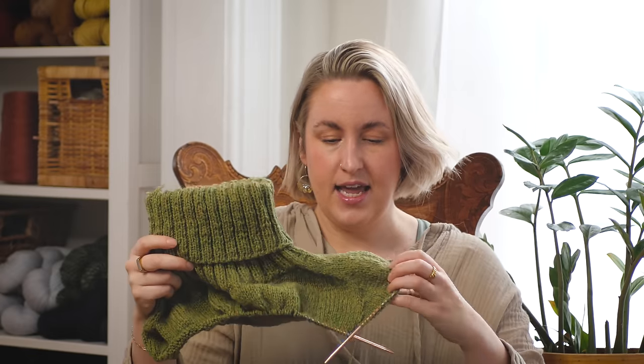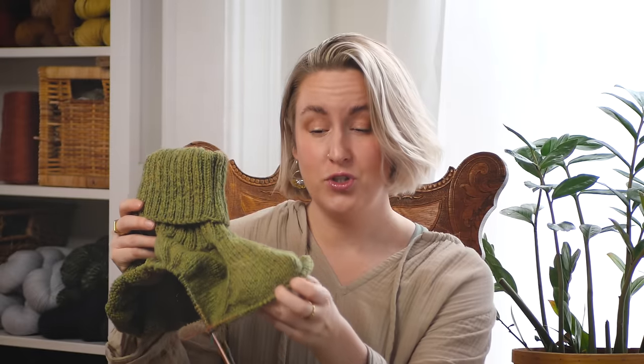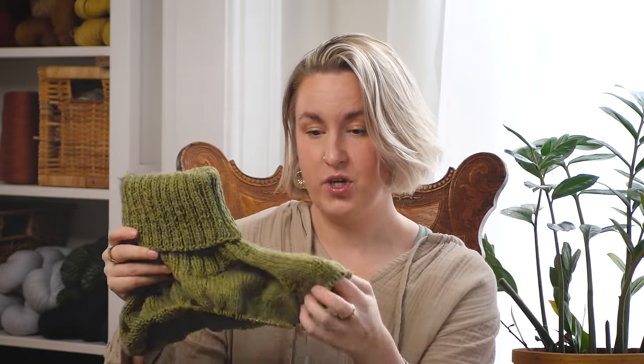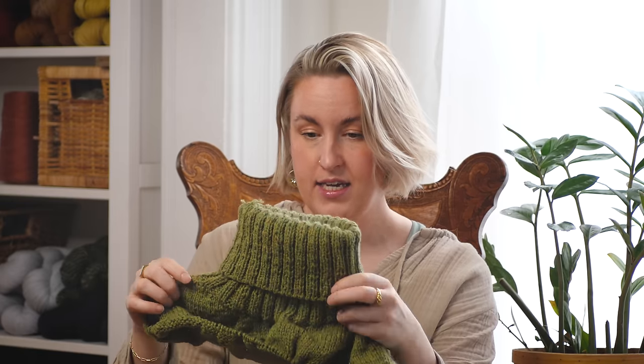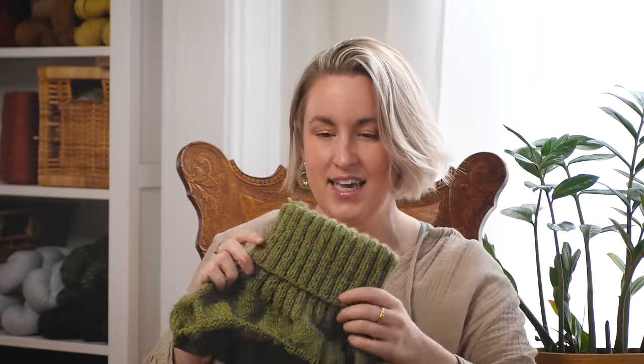This is a top-down pattern, another reason why I was really excited to knit it. It uses a saddle shoulder technique, which I think looks super nice, as well as a very healthy amount of short row shaping in the back. So I know that this is going to fit super nice.